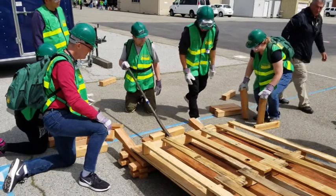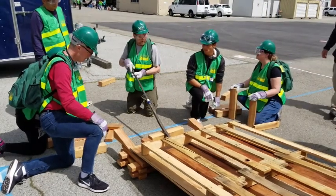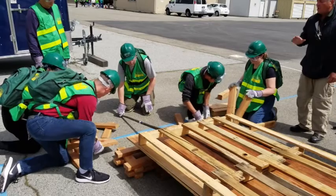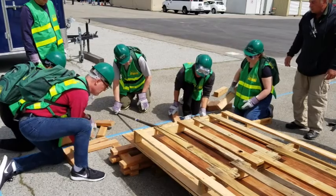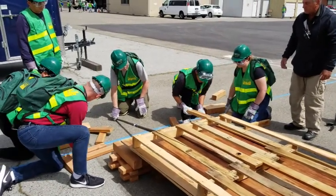Everybody back down. Okay, is everybody ready? Yes. I'm going to lift. Take some of these down. It's okay, he can hold that up as long as he has to, because how much pressure are you putting on that? Nothing. Right? So you take your time. It's more important to get it up and get it safe.